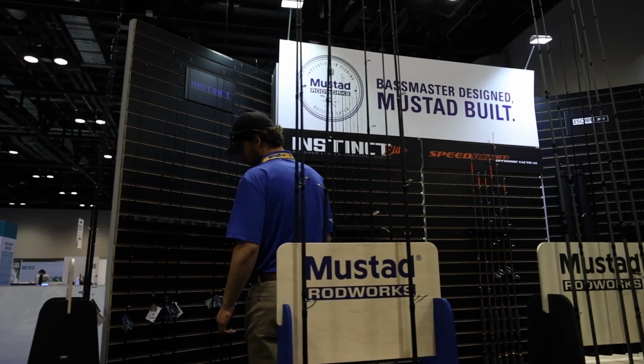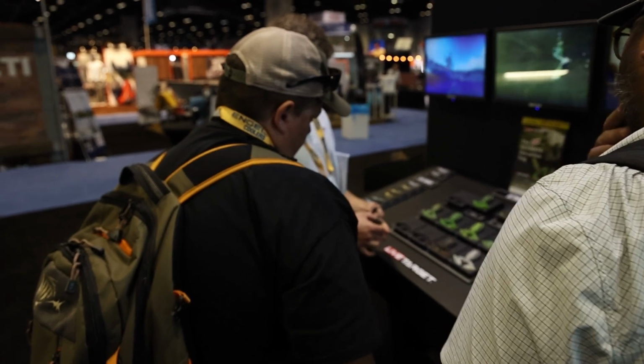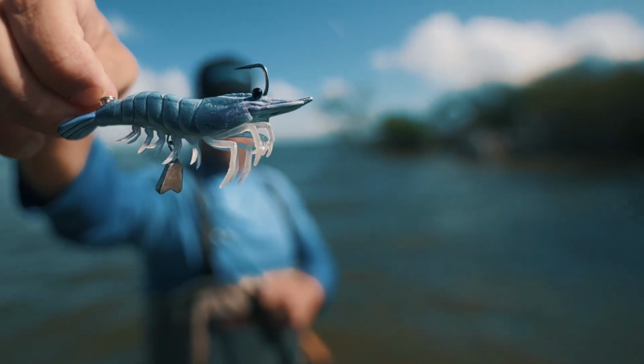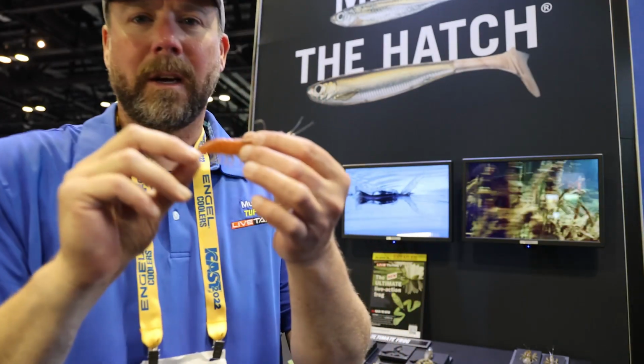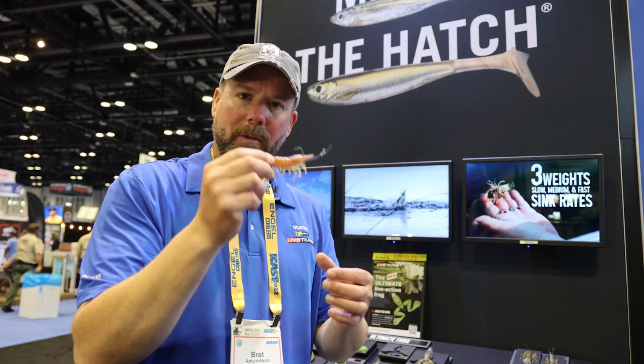Of course, we've been here at the Mustad booth all week here at ICAST talking about their new products, the new Live Target products, and Tough Line as well. We're really excited about these new baits, the live shrimp. This is a really cool bait because it's ultra realistic, being Live Target, but it's got a light little rattle in there so it mimics a fleeing shrimp as it's being retrieved.